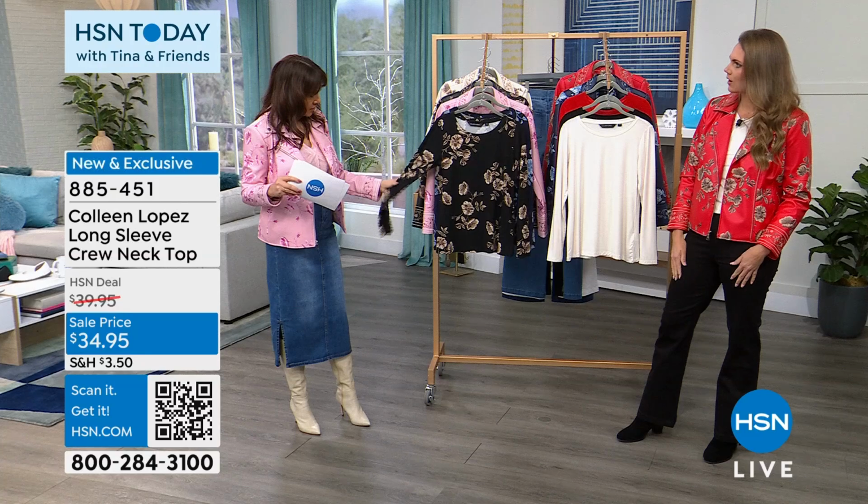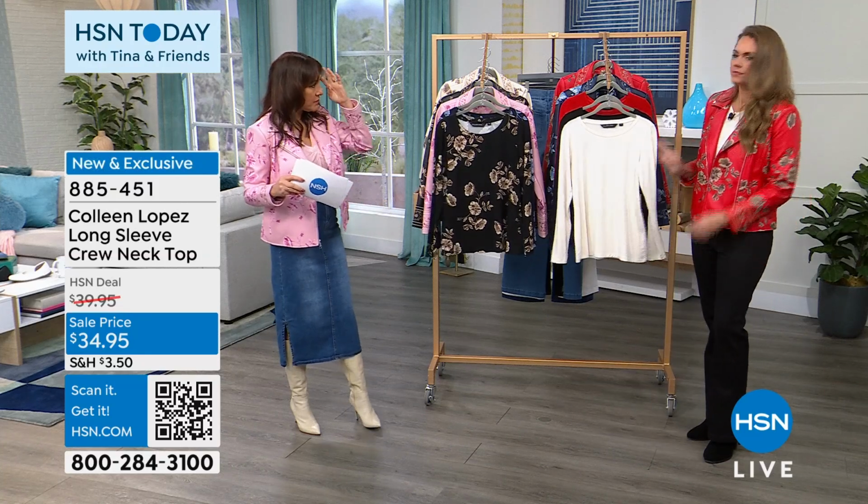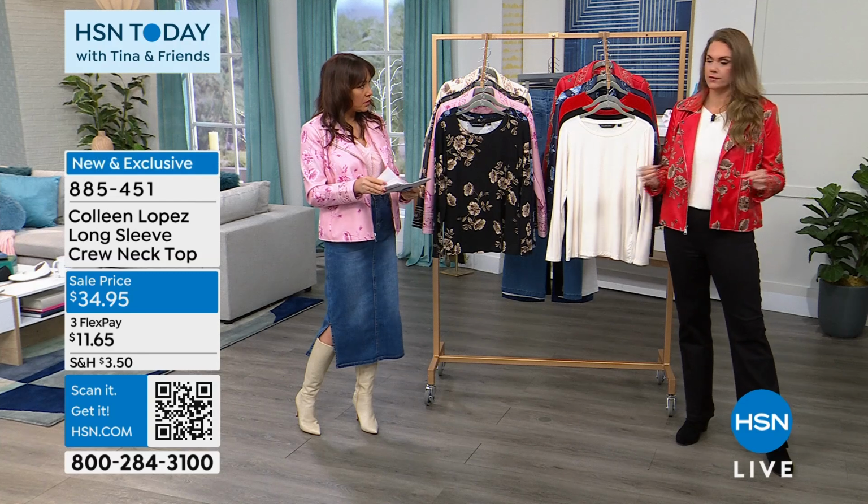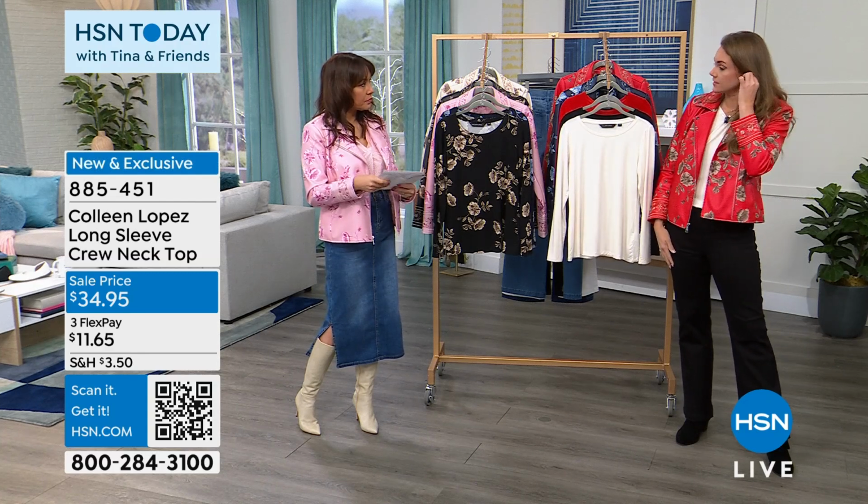It's so soft. I know, I know. It's not bulky in the sleeves, so you can still wear it. And I'm wearing it right now too, underneath here. Yeah, I'm in the cream, and it fits fantastic underneath of it. Yep, in the size medium.